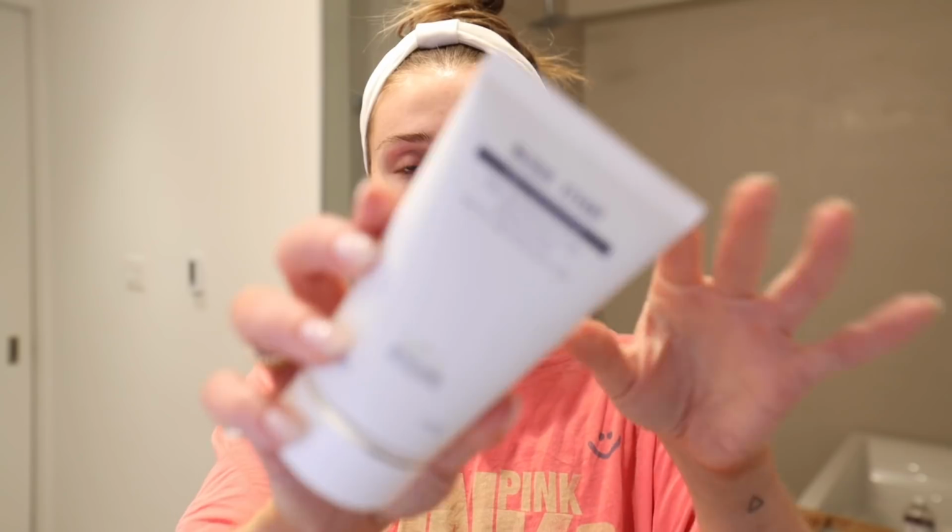I've been trying out the Masque Vivant by Biologique Recherche. This one, it looks like poo. It smells like a mixture of manure and chocolate. I've been loving this. It's a rebalancing face mask. It just feels good. It feels like it's thick honey mixed with chocolate. That's the feeling I get from this.